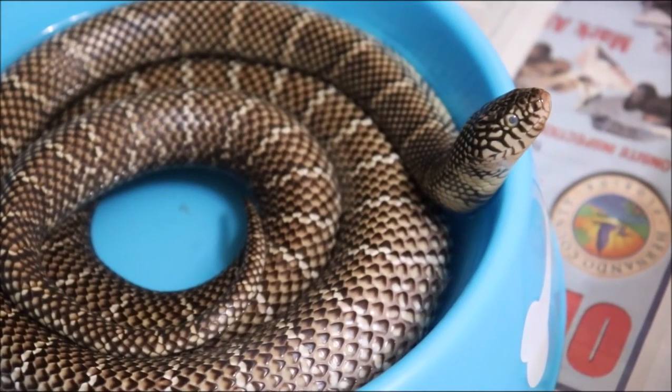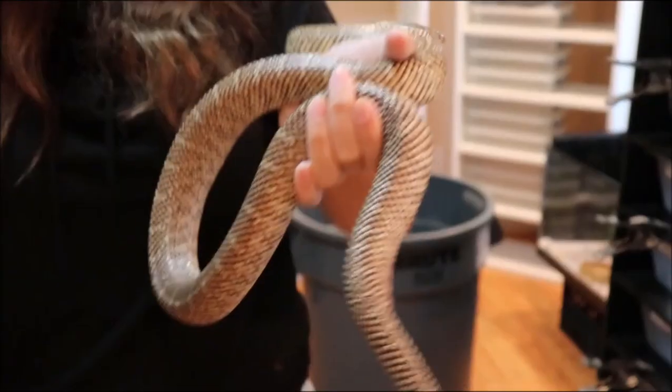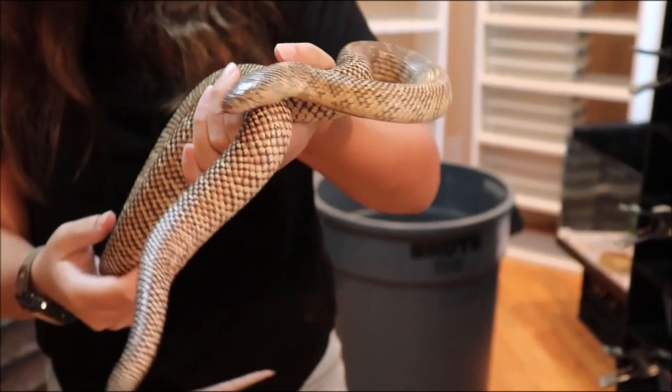Now, you know, if you're not into the different various color and pattern morphs, then certainly the natural look of the Florida King, there is nothing wrong with that. They do vary in color. Some of them are almost a chocolatey color, and some of them are more of a yellow color.